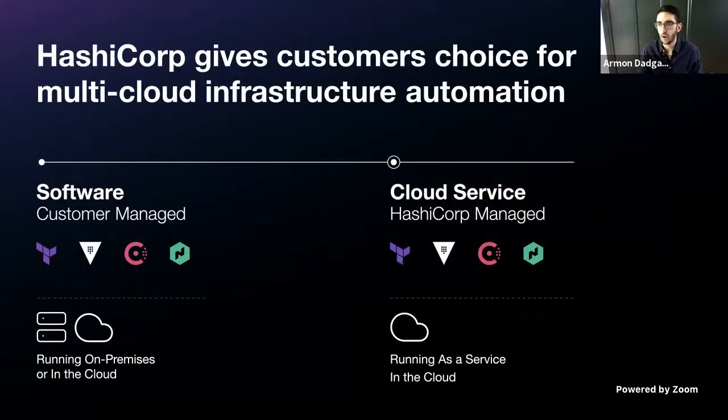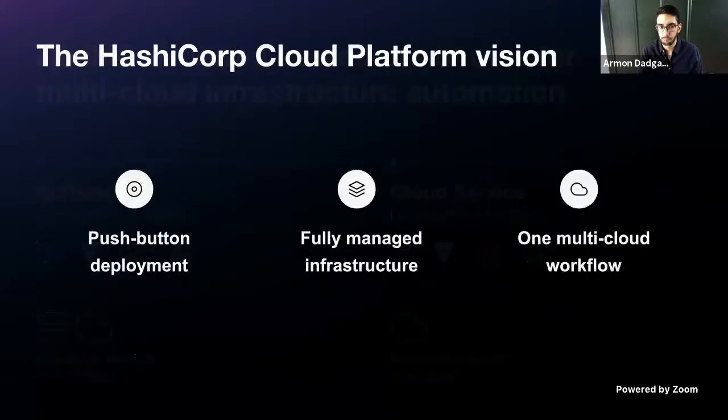And so, in our view, this doesn't change what we've been doing, right? We've always had the option of customer managed. This is the existing way most of our customers consume and download our software today. You can continue to do that. We will continue to invest in that and make sure our self-managed customers are successful. But in the future, we will add a new option through HCP where those same services can be consumed as a HashiCorp managed service as well, running in a cloud environment. So it's expanding the menu of options so customers can choose what makes most sense for them.